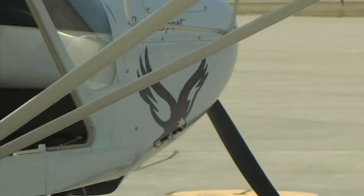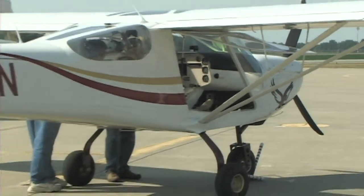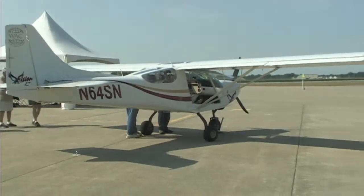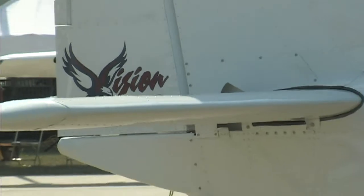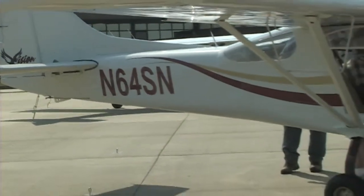All right, excellent, Chris. So Chris has got a little bit of flying time under his belt, and he's going to do the primary duties here, and I'm going to learn a little bit about the Vision Sport. Yeah, really, a lot of visibility in this airplane. We call it glass. It's plexiglass, of course, but it's all over the place.